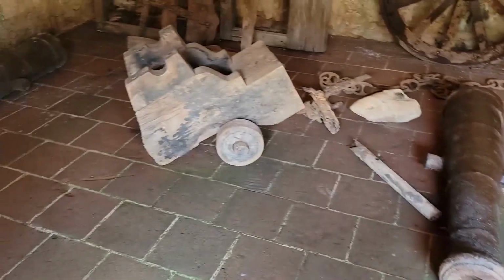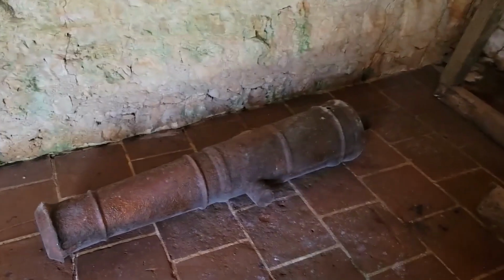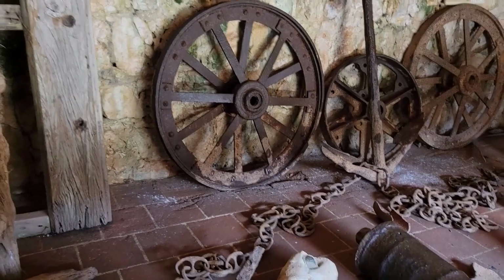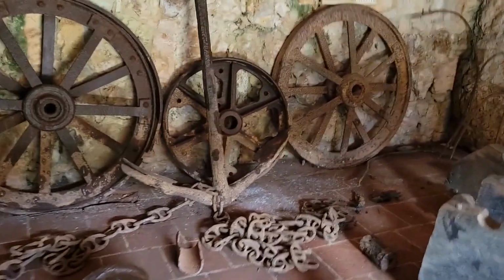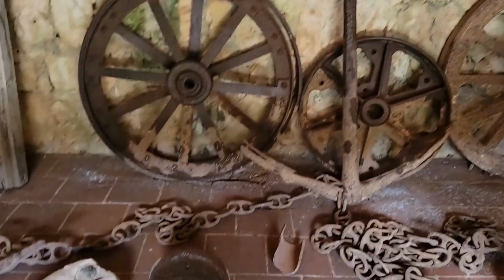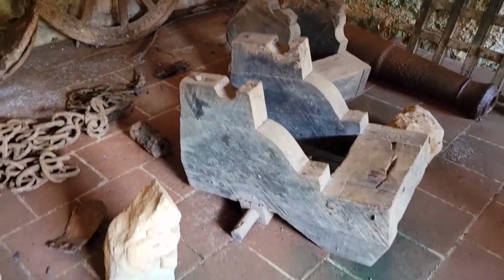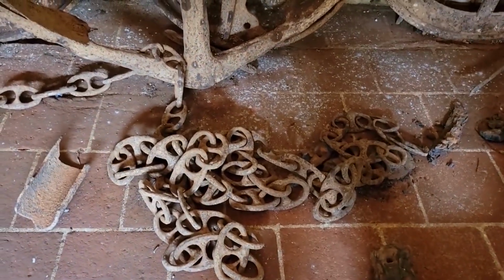All the canyons, the mountain for the canyons, and there they are, look at that. Look at those big wheels, these metal wheels. Look at this anchor. Those wheels were set into this, and the canyon was set on top. Look at the chains. Well, let's continue with the tour.